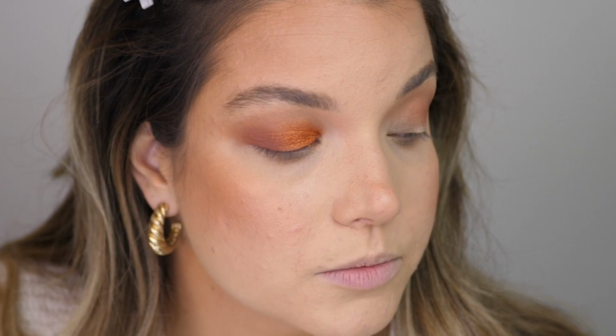And you know what, actually, I feel like I need to do the other side without the mixing medium to see how much of a difference there is, or if I even did it right. Because this went on so metallic and so pigmented. Oh god, I'm sorry, I was out of focus. But that could just be how the shadow is on its own, you know?